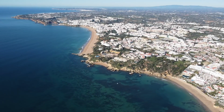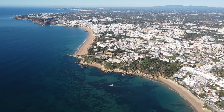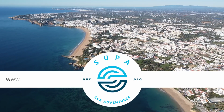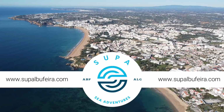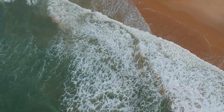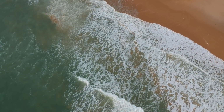Now, with all those stunning beaches that we talked about and 30 kilometers of coastline, there are tons of water sports to do. So my buddy Diogo Souza has a company called Super, which stands for Stand Up Paddle Albufeira, but they're doing not just stand up paddle tours, they do kayaking tours, and they also do surf lessons. So let's start with surf.